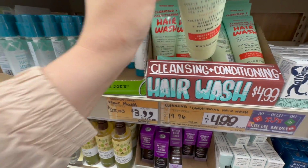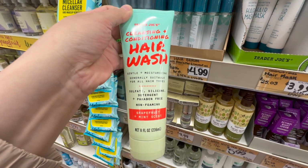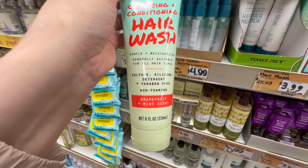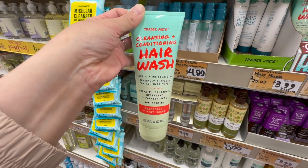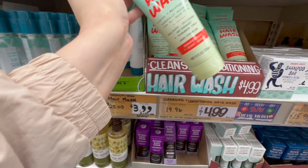All right, guys, so this is the one that I have been seeing online and social media. They've been promoting this one. It is called the Cleansing and Conditioning Hair Wash. It is grapefruit and mint scent, and it retails for $4.99. It does look very interesting. I do have to be cautious with what I use on my hair because it's color treated and tends to be dry, so I'll probably pass on this, but they do have it here.